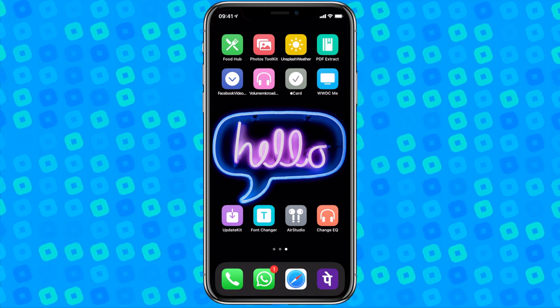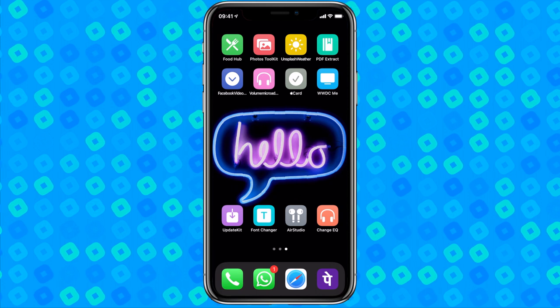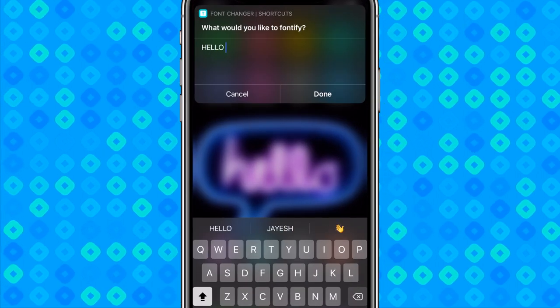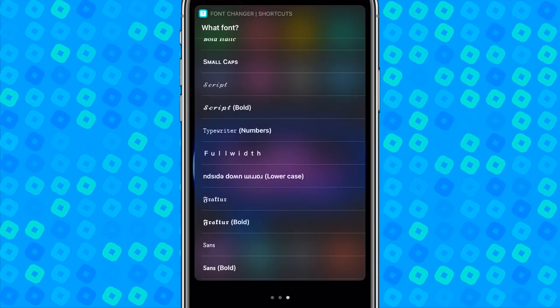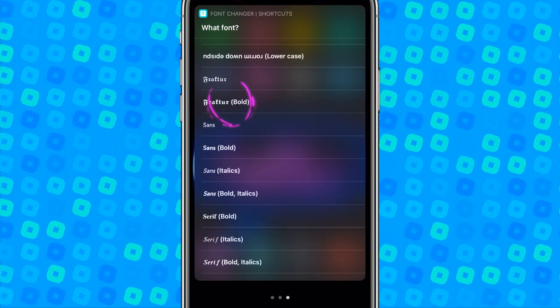again and again. Well, this shortcut has a lot of fonts and directly copies it to the clipboard for instant use. So run the shortcut. Type anything, for example, I will say hello world. Done. Choose a font. You have many options available. I'll choose this font.